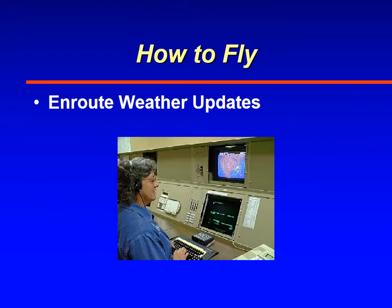Also, as you fly along, you should get en route weather updates. Sometimes your destination will go below minimums if you're flying IFR, and sometimes your best alternate is the one that you're flying over at that time. So make sure you get plenty of weather updates whether you're flying IFR or VFR. And that's pretty easy to do if you have ATSC. Otherwise, you're going to have to get on the radio and either listen to AWOS stations ahead of you, or you might have to call flight service station to get updates.